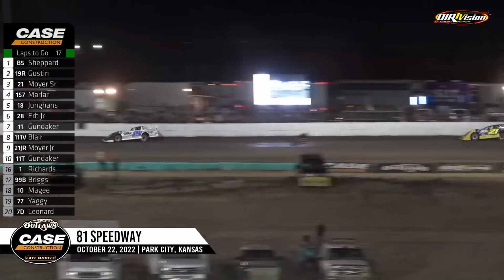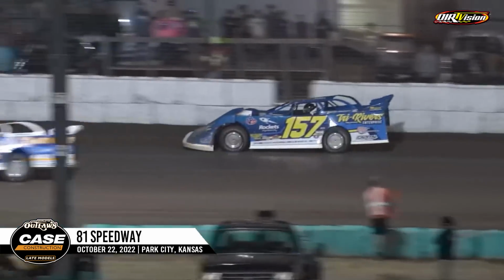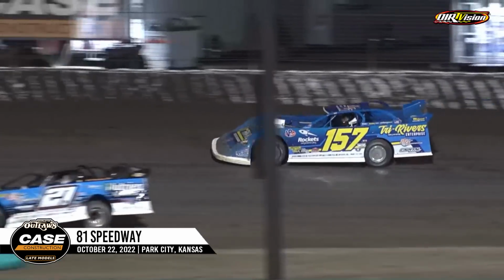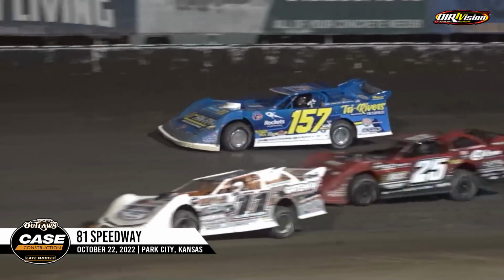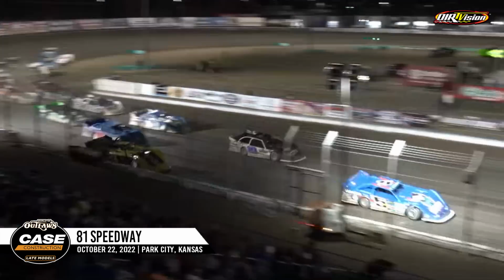Shepard has drove away. Marlar's got trouble. Yeah, Mike Marlar going to draw the yellow here in the 150. He shot through the middle of 1 and 2, and it was like the car took off on him. So maybe a flat right front. I'm not sure. We'll see when he comes around, but coming back to green, Brandon Shepard leads us here in B5 with 17 laps to go here in this Case Construction feature event.